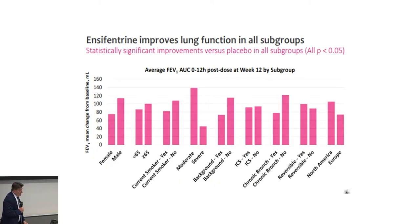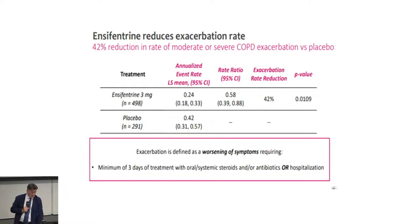And when you look at the subgroups of people in this, both by severity, smokers versus non-smokers, gender, age, those taking steroids, not taking steroids, this improvement was seen across the board, which was really important to us. This was a placebo randomized controlled trial, but it also means that it was very effective. It wasn't going to be just useful in a subgroup of patients like some of the monoclonal antibodies are.